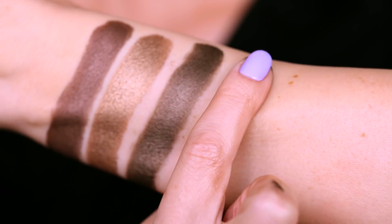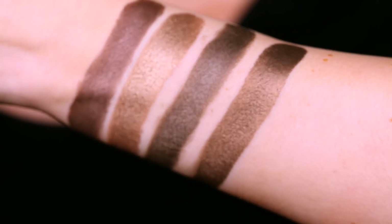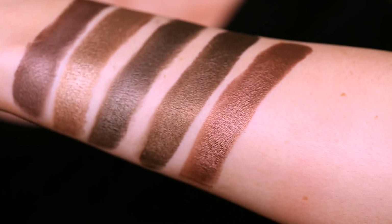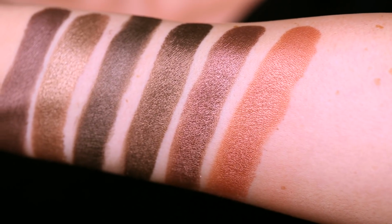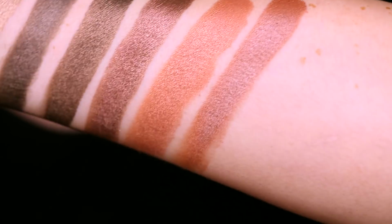All right, next to that deeper brown, we have just a step up in color, a little bit more warm. Then we have a little bit of a satin type of finish, not as metallic, kind of rusty, chocolatey brown. Same with the one next door to that. It would be great to brighten up the center of the lid if you're doing a deep, deep smoky eye. And this row is just fantastic. I love it.